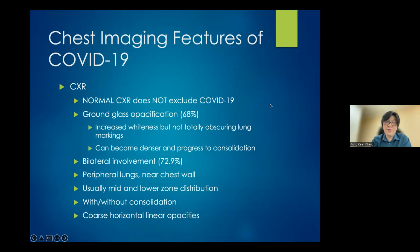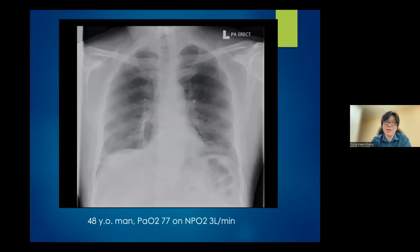And just to recap some of our changes, I think we have seen so many in the past 2 years, right? All of us are getting familiar with it. So number one is a normal chest X-ray does not exclude COVID-19. Ground glass opacification, 68% of them. Bilateral involvement in the majority of them. Usually it's the periphery of the lungs near the chest wall. And they have these patchy streaks, linear opacities, horizontal linear opacities.